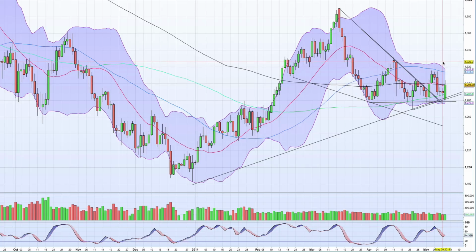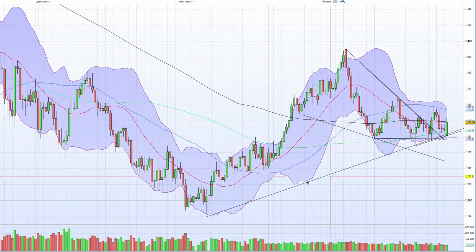So we do have a target of at least 1225. We reached 1215 and came back down. And now we're testing this uptrend line. Now we didn't have this uptrend line here up until April 24th, where we had that fake breakdown. I'm sorry, and now we're moving up higher.